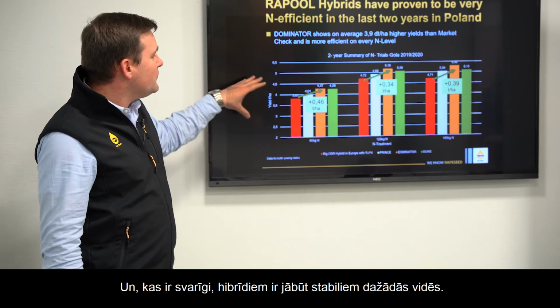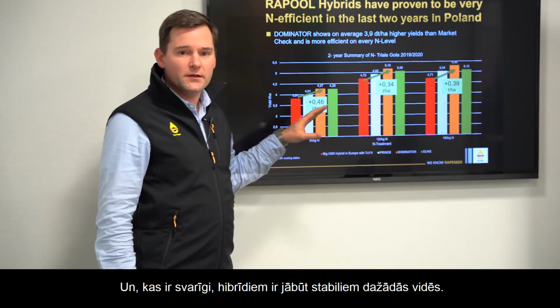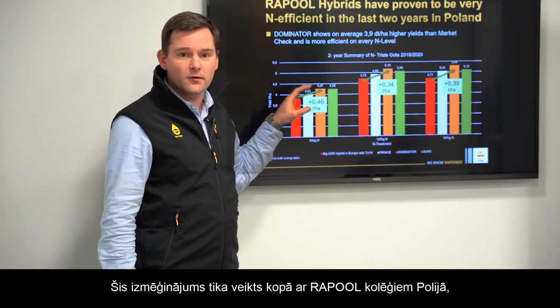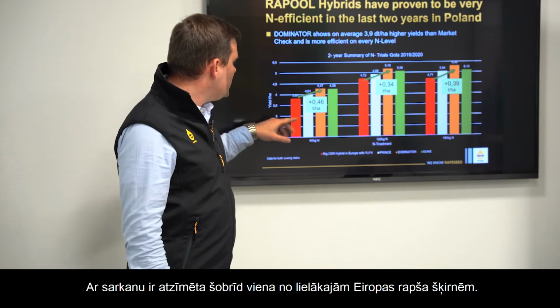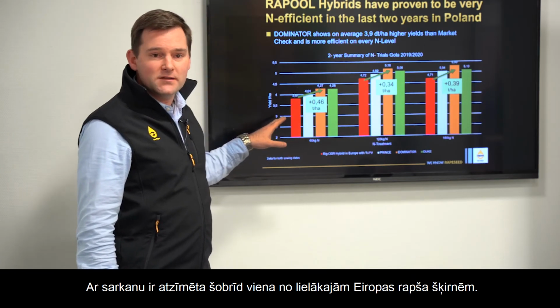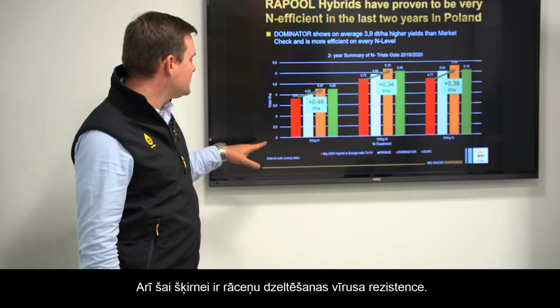And what is also really important is that hybrids need to be stable over the different environments, and that's what I like to show here. This is a trial that was carried out by our Rapool colleagues in Poland, with a variety, Dominator, for example. And you can see here in red one of the biggest European oilseed rape varieties at the moment. This variety also carries, for example, the turnip yellow virus resistance.